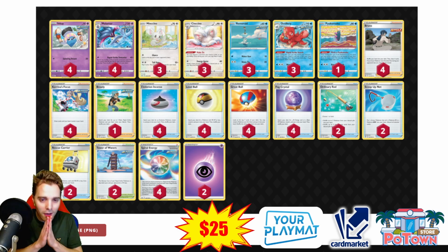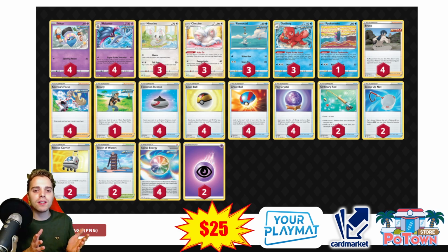You can of course play Malamar with Inteleon, but then it's not going to be budget friendly because the Drizzles themselves cost $5. So what we can see here is that the Malamar are like 35 cents a piece. The Cinccino will cost you maybe $2 or something. Auxiliary only $1, and the rest of the deck is very, very cheap. Maybe 20 cents, 25 cents per card, which is very cool, and that is going to end up at $25 for Malamar.